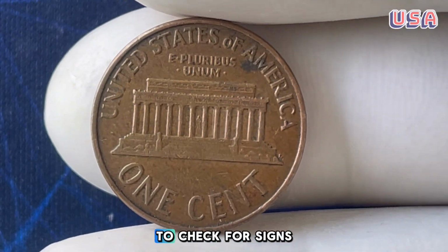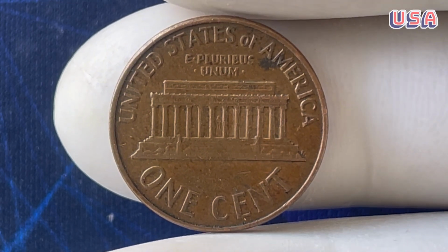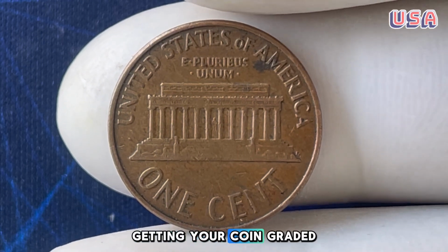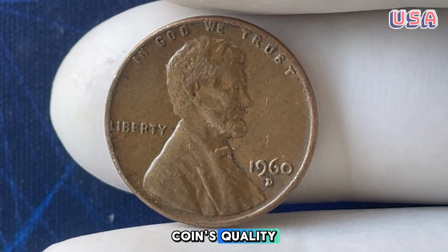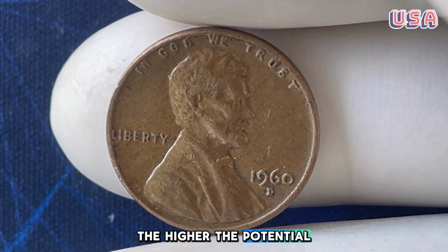The first step is to check for signs of rarity. Is your coin from the proof set? Does it have any unique minting errors or flaws? Getting your coin graded by a professional is essential. A certified coin grading service can assess the coin's quality and assign it a grade. The higher the grade, the higher the potential value.